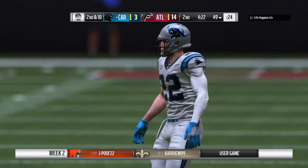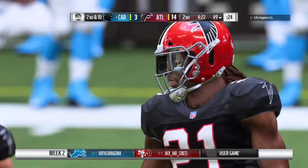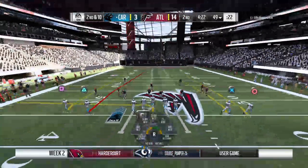Yeah, much easier, obviously, for a right-handed quarterback. If he was going to his left, a little bit tougher. Exactly. So after the incompletion on first, now second and 10.